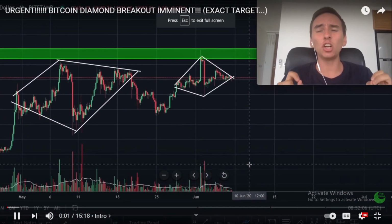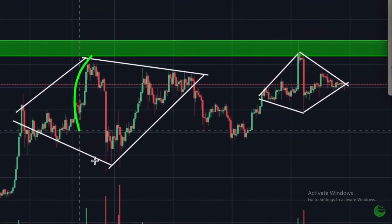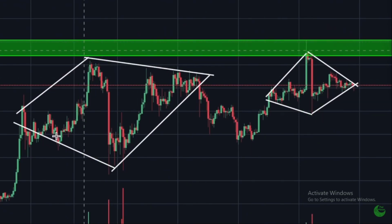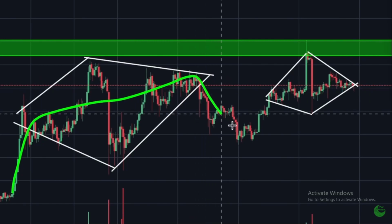We have yet another diamond pattern in the Bitcoin price. One of the features in these diamond patterns are these big volatile swings in the middle of the pattern. And you guys remember when we had this diamond pattern, I was talking about the fact that this is a diamond top and it's slightly likelier that we break down rather than up.